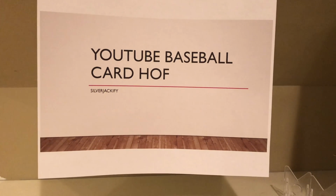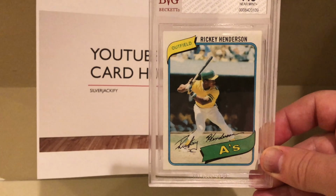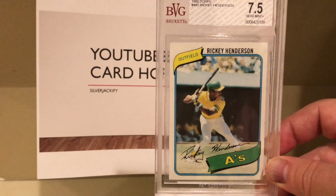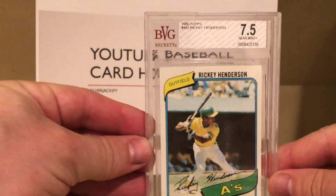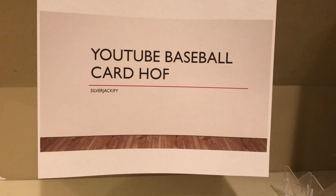Another honorable mention that I know has been on a lot of people's lists is the 1980 Topps Rickey Henderson, and I absolutely love the yellow uniforms. I think the A's should wear this every single game. Just an awesome card of Rickey Henderson, the steals leader and Hall of Famer.